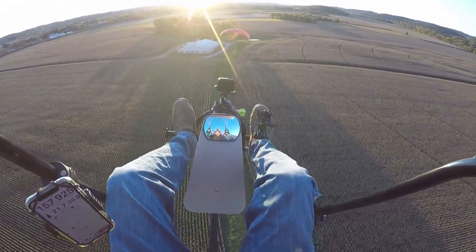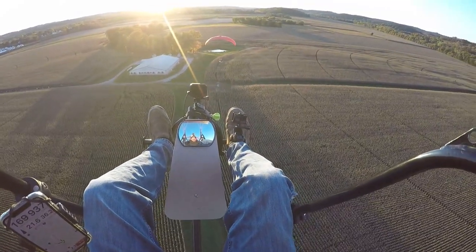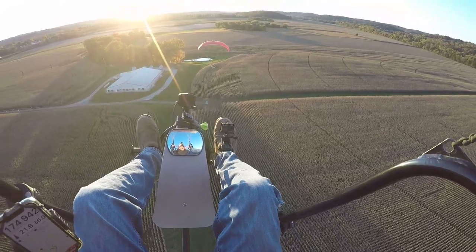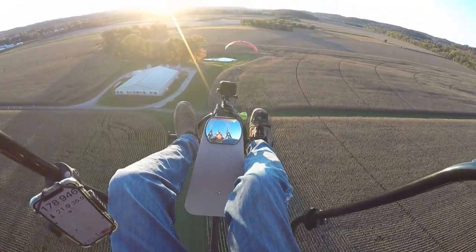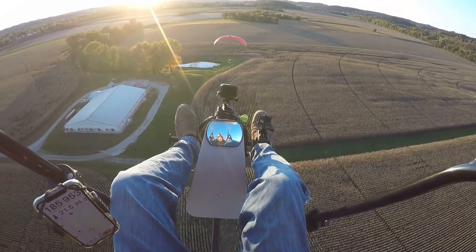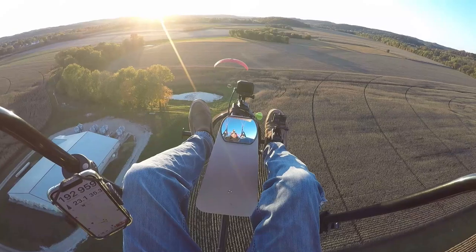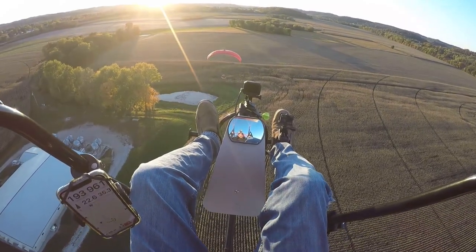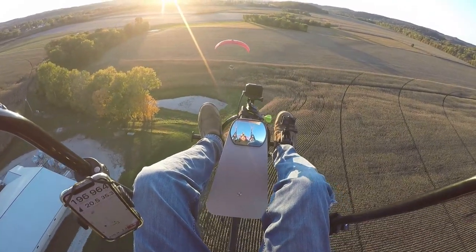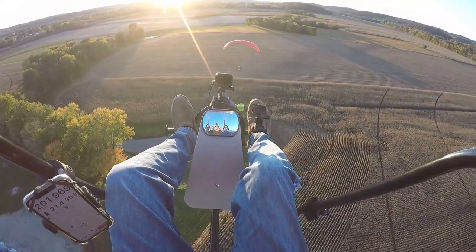Use my GoPro 7 to catch some of these really nicer shots. It has a lot better picture. I'm not going to say a lot better, but it's got a pretty good picture compared to the GoPro 4. And it has stabilization on it. That's the main thing. Shoe cam, it doesn't have stabilization.